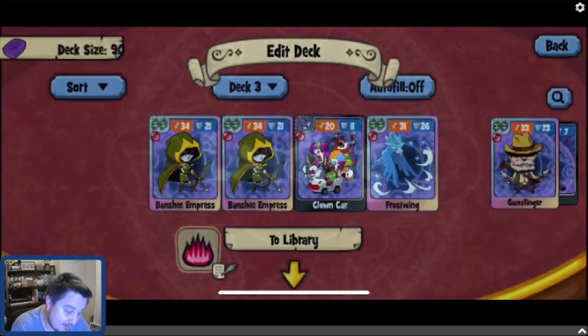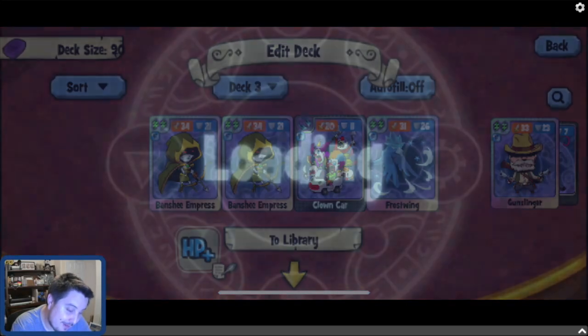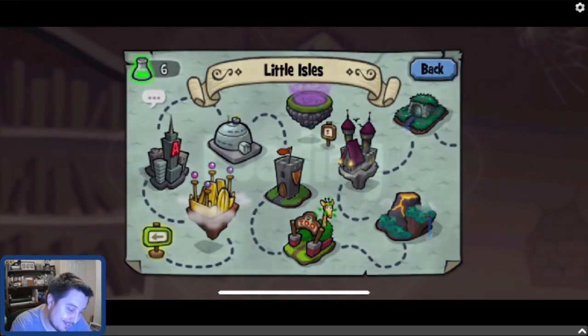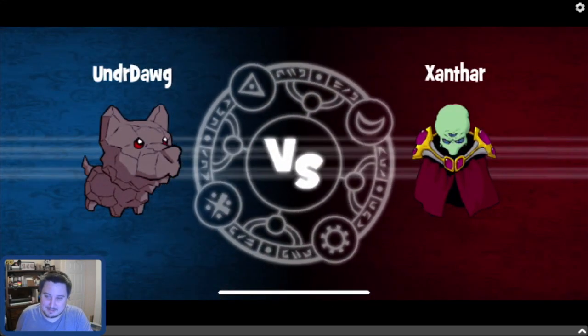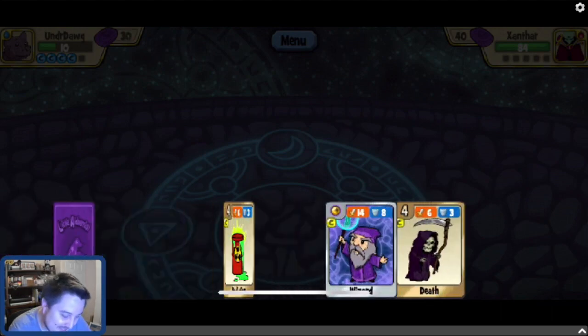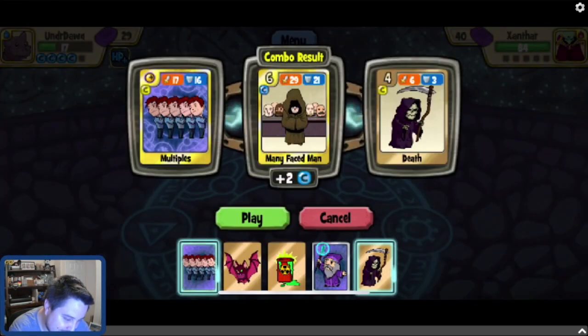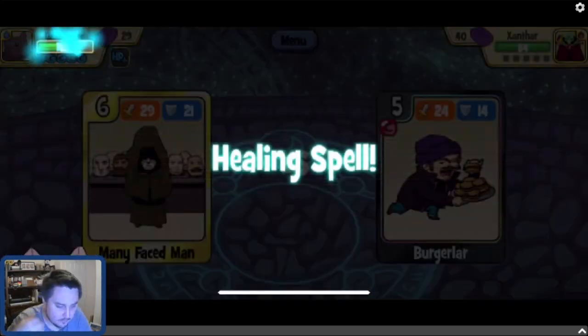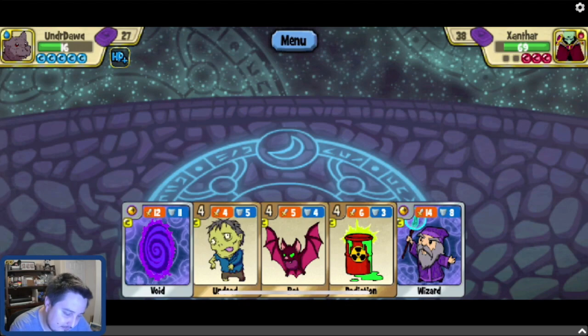Oh, I almost forgot to change my type. I remembered, though. I remembered. I'm getting better. Oh, and Xanthar, of course, it has to be a Master Alchemist. I think he's just teasing me at this point.